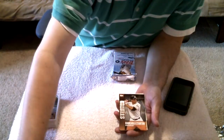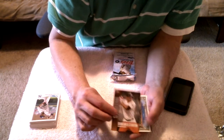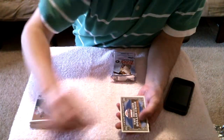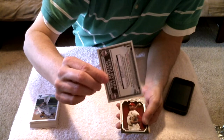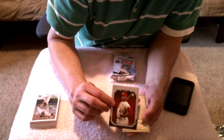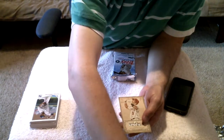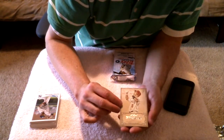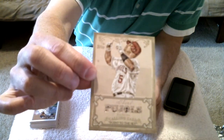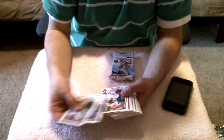Nice card. Chasing the Dream is for Miami, and it's Giancarlo Stanton. And we have a code card. We have another Greats card. This one's for St. Louis. That's Bob Gibson. And we have a calling card for the Angels. Albert Pujols. Okay.